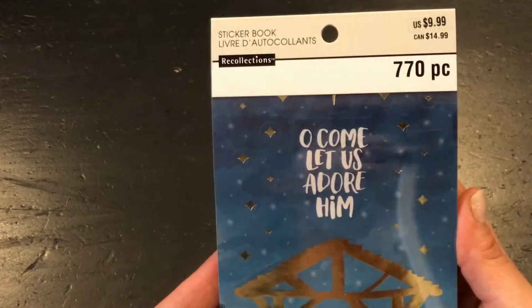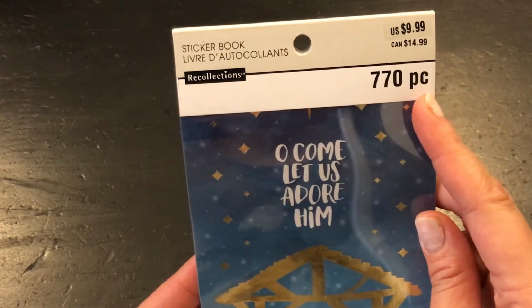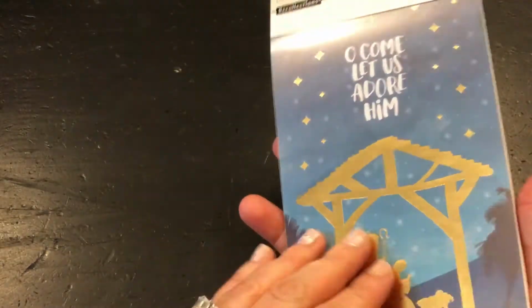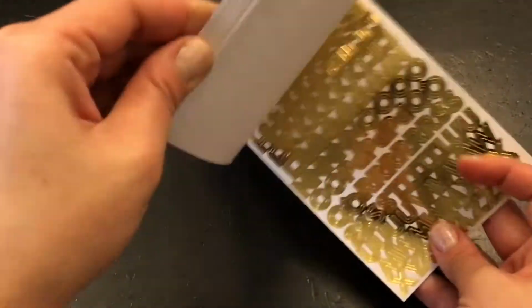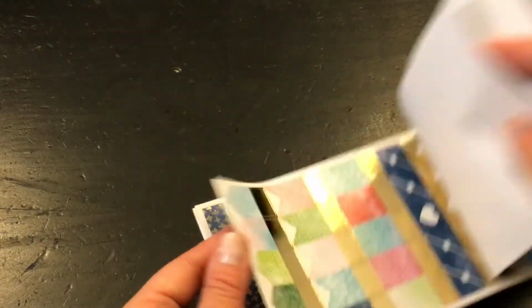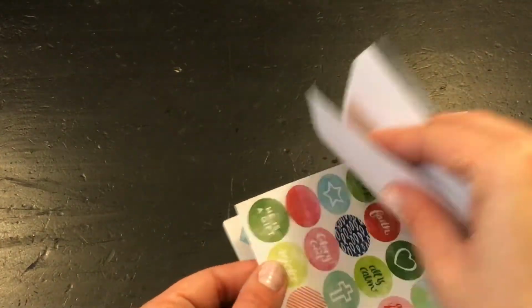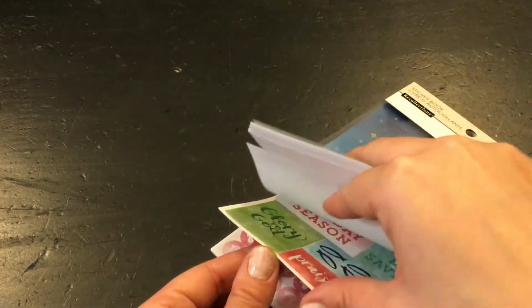And then I found this. Now this seems like this is the Recollections 770 pieces, and this is, I believe, from the Christmas maybe. So I'm gonna go really quickly here and do a quick little flip through. And what I noticed, I think you get like doubles in some sheets. So you get little washi strips, some tags or flags, I should say, little icons, little quotes. It's just super cute, and little sayings there.